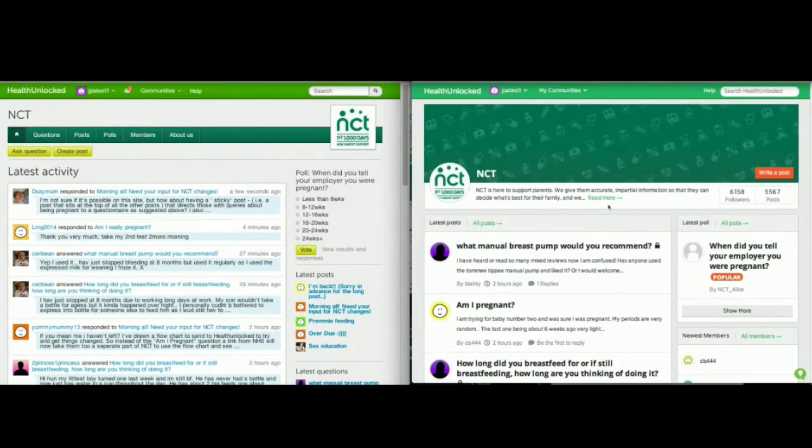And it turned out that only 1%, so Health Unlocked has about 2.5 million visits a month now that we're delivering to the communities, but only about 1% of those were finding their way to the About section or the Members section or the Polls section. So we wanted to change the way things work. We wanted to give the About section a bit more prominence so that as soon as you land on the page, it's exposed to you. You can start reading about the community and the charity organization.